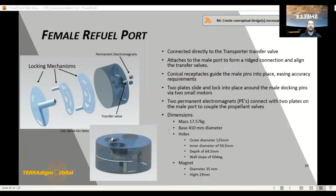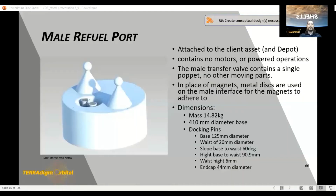The two PEs attached to the sides of the transfer valve are used during refueling operations to couple and maintain connection of the transfer valves, which contain poppets for flow control. The PEs and valve are seated in a contoured non-magnetic sheath, not shown here, in the cradle that allows the valve to translate perpendicular to the surface of the interface.